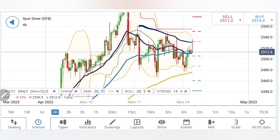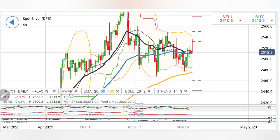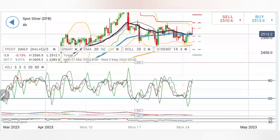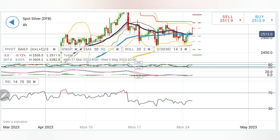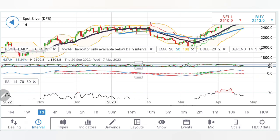Now see silver's movement, lower highs, higher lows, trying to trade within this. We have to be cautious within this zone till 2480. Stochastic overbought looking down. On the other hand, MACD has just crossed over and is trading with little divergence. RSI almost trading flat here. Now look at the daily.